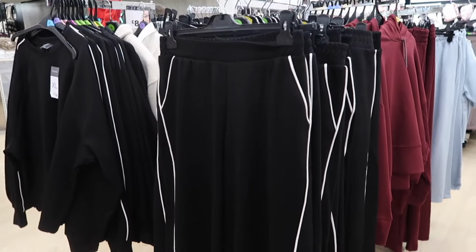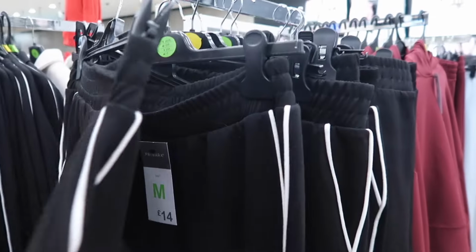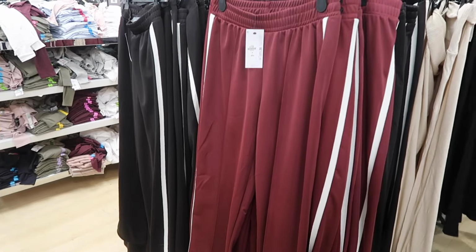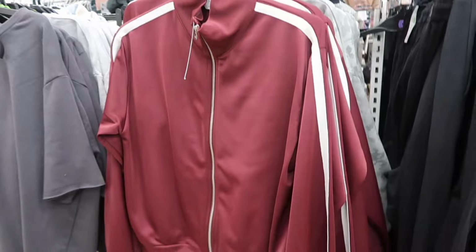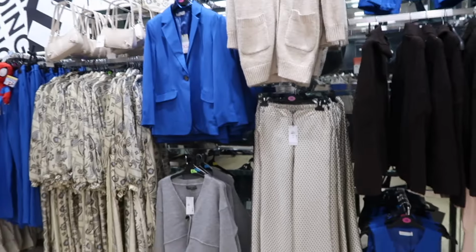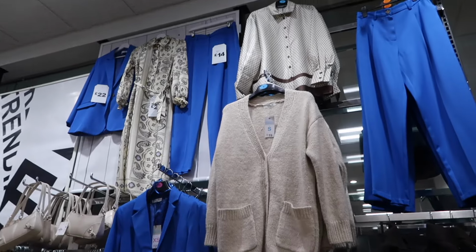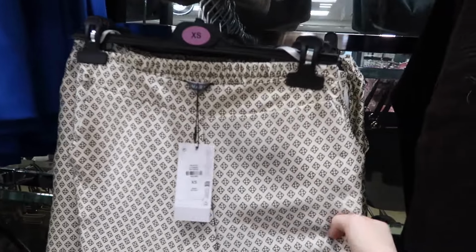Okay, I found these joggers and I feel like these are perfect. They're like wide leg with a white stripe down the side. I think I'm going to pick these up for like work from home days. Also love this burgundy pair, again, for like work from home. Really, really nice. They've also got the matching zip up, and I feel like this is a bit of an Adidas dupe. I love this little cord. It's these trousers, and then the shirt is all the way up there, but it's really, really nice set. It's like a silky material.